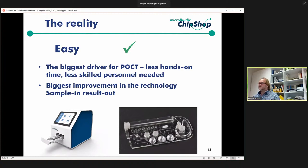And on the other hand, from the microfluidics standpoint, actually the biggest improvement in technology, I would say, since 5, 6, 7, 8 years or so, I always tell people we get all devices to work, regardless of how complex the protocol actually is. We get all devices to work, sample in, result out. And that's a true progress the technology has made.